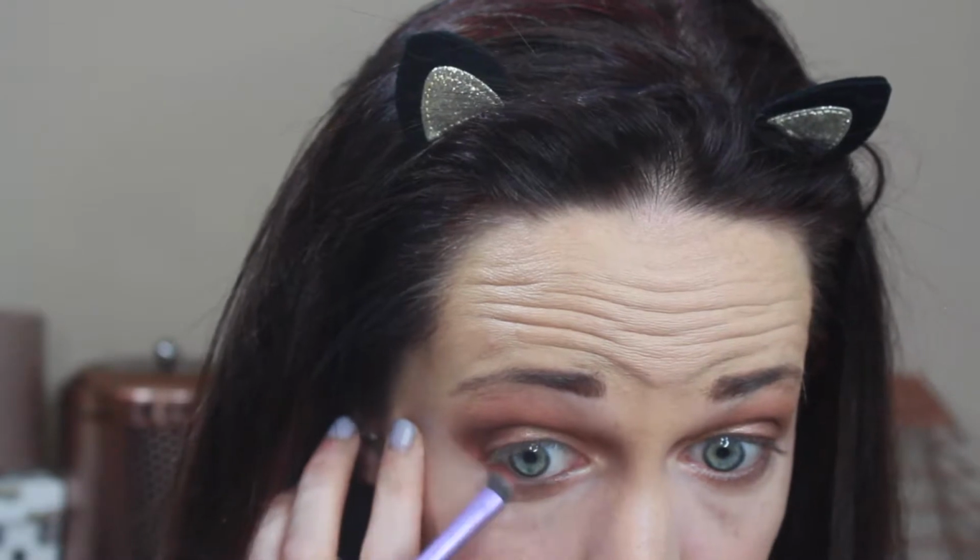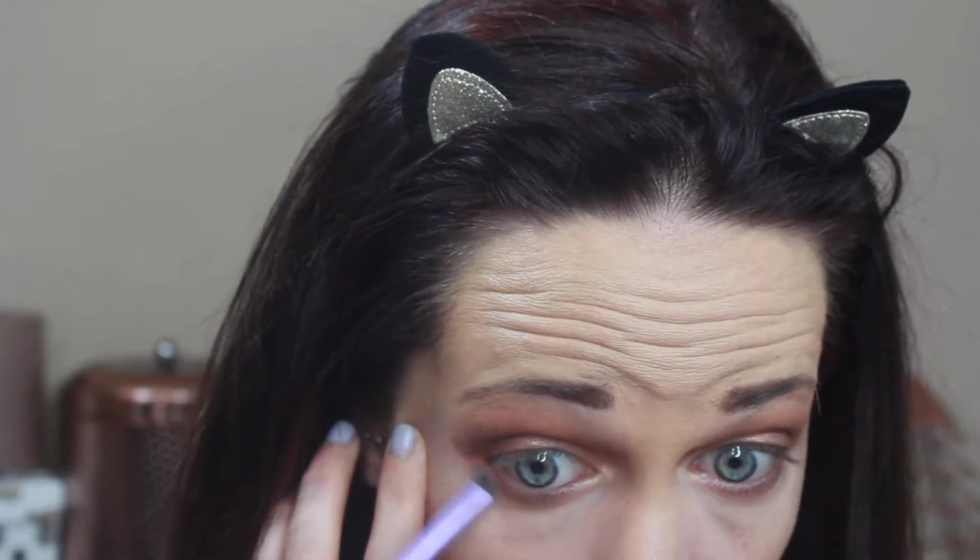Alright, and then one more time with that Super Shock shadow and that same smudger brush. I'm going to connect these a little bit better again. So we've got a super smoky eye.